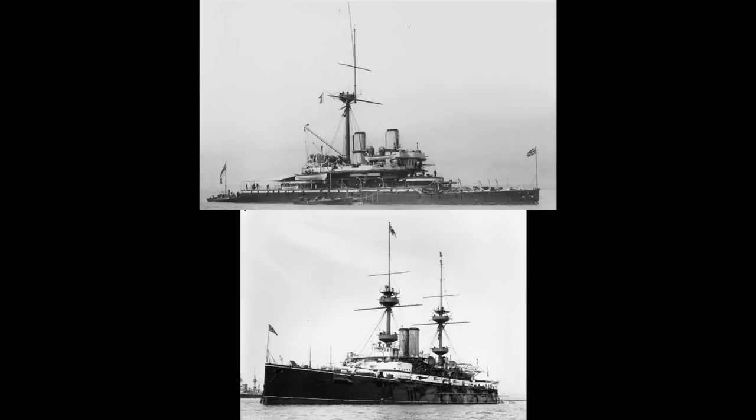For a start, size-wise, Devastation displaces about 9,000 tons standard and 13,000 tons fully loaded. The Majestic class is actually pushing 16,000 tons and is over 100 feet longer. So there's a big change right there. Now, speed-wise, Devastation can make about 14 knots, Majestic can make 16 knots, so maybe not so much of a difference there. However, Majestic carries about 200 more crew, with a complement of 672 as compared to Devastation's maximum complement of 410.